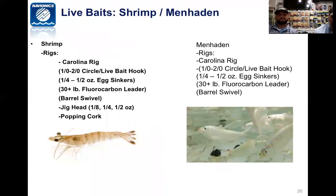Carolina rig, that's obviously one of my favorite rigs to use on charters. I use a smaller 1/0, 2/0 circle hook or live bait hook with these, with a 1/4 ounce, 1/2 ounce egg sinker. And again, the 30-pound fluorocarbon leader to the barrel swivel.